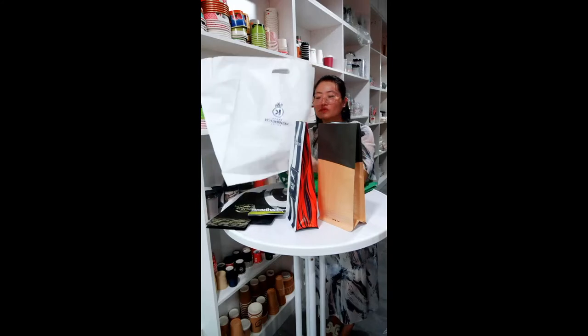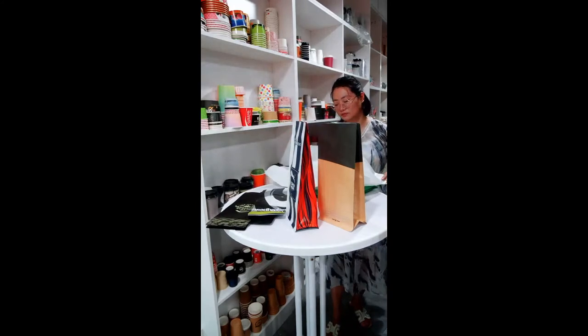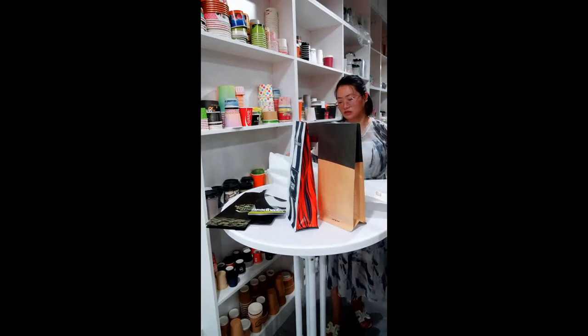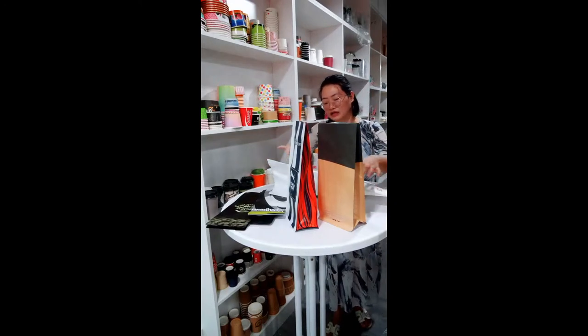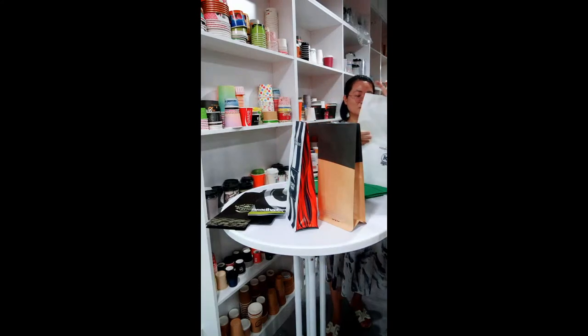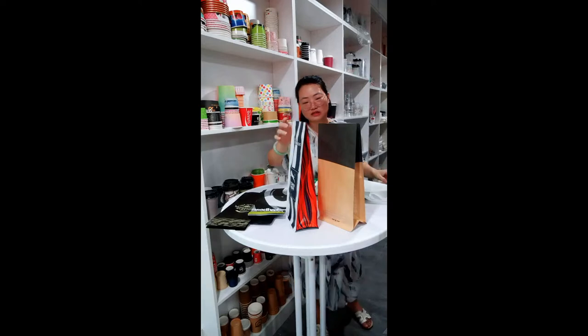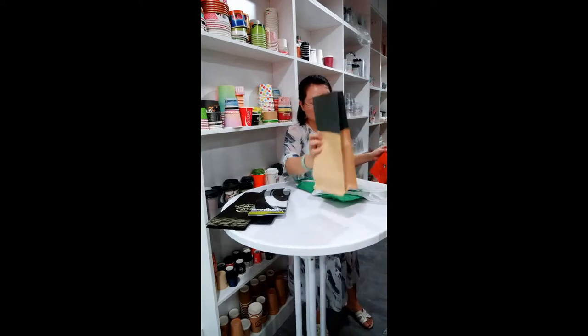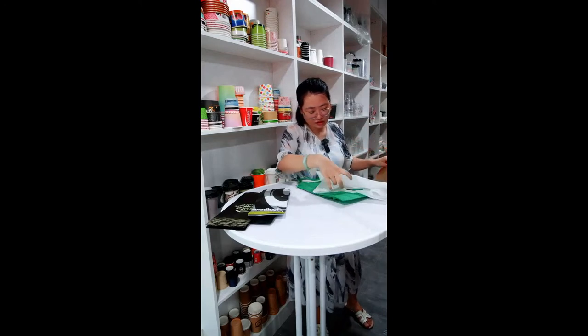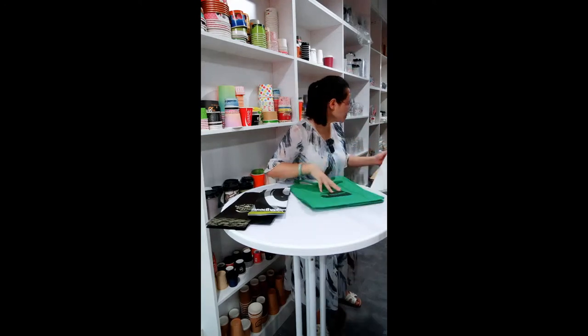But for the normal t-shirt bag, the MOQ is 30,000, because the size is smaller and the thickness is thinner. It's cheaper. It's thinner.